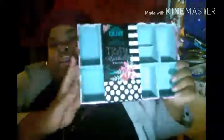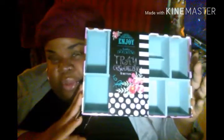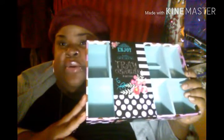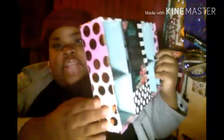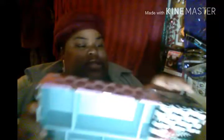The next thing I bought was this 9-section organizer. I bought this little organizer to sit my makeup and stuff in. I don't know what I'm gonna do with it. So this is what the side looks like. Turn it around. That's what the back looks like. I'm gonna take this off so y'all can see the inside. That's what that looks like.